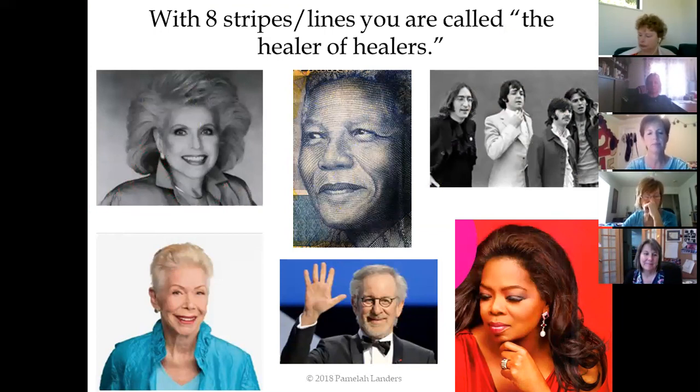She has a lot of different ways for people to experience healing. So she is a healer of healers. Up on the right-hand side, we have the Beatles. After they went to India, I wanted to get a picture of them after they grew their hair long and went to India, because that's when things really changed in their communication.